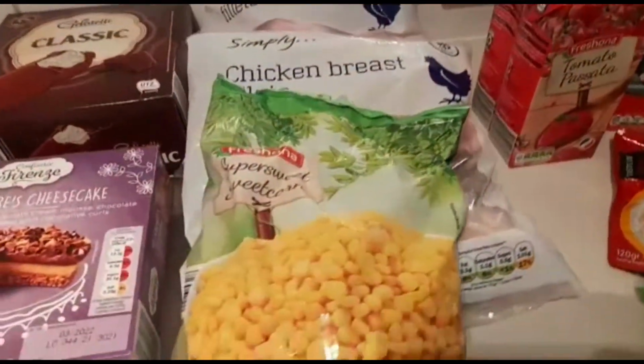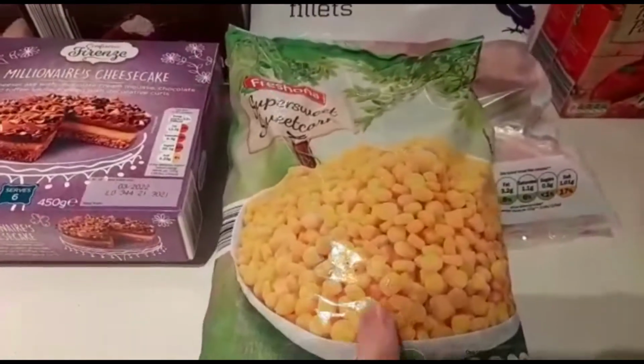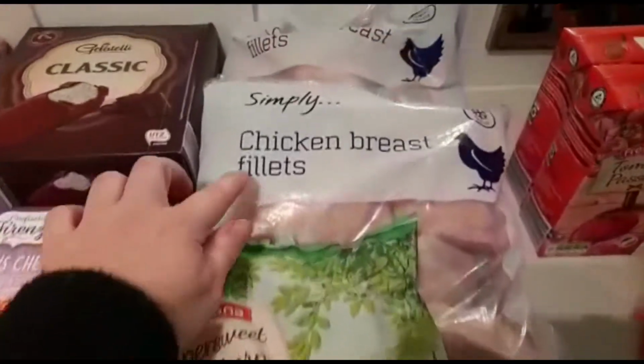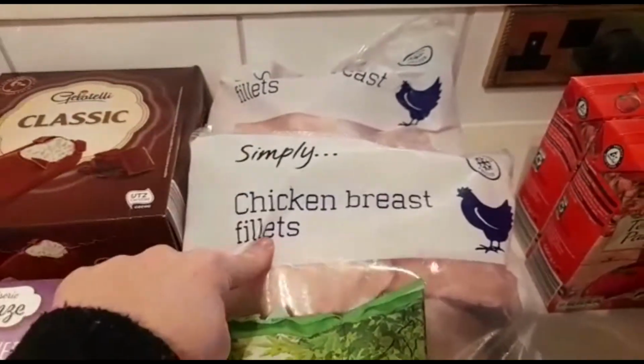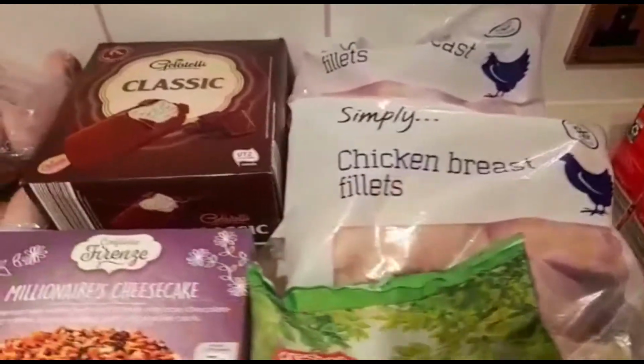Freezer bits. I picked up a big bag of sweet corn. I used to just buy the tins, but we go through so much, so it's cheaper and easier to have the frozen. Two bags of chicken breast fillets. This is also cheaper than buying it fresh, and it's exactly the same once it's defrosted.